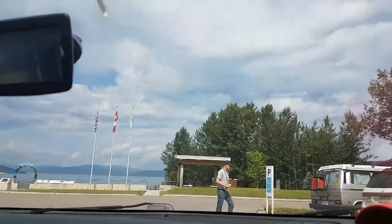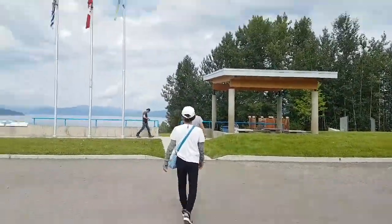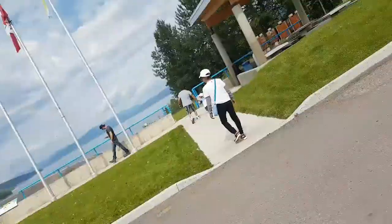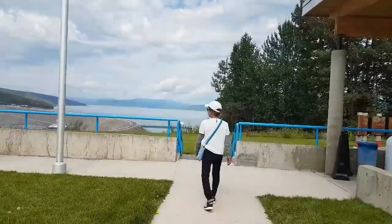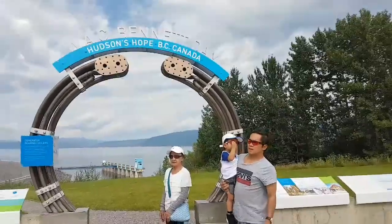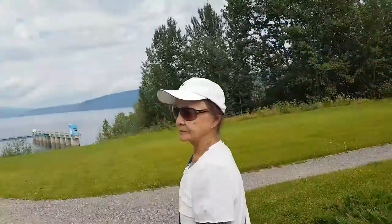Ito tayo yung Bennett Dam. Pangalan ko palang punta dito. Napunta. Hello, welcome to Bennett Dam. Hi. Your destination. Ang ganda. Oh, si Ina. Okay, oh. We're here at the Hudson Hope. Go there, go there. Pwede mo ba siya? Oh, eh, baka maya na nga. Doon. Saan mo ta? Baka hindi pwede niya.